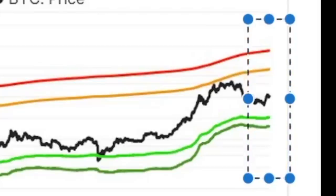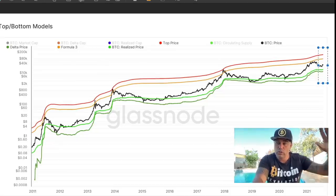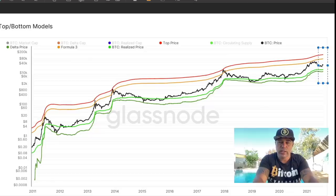That's doubling your investment. Just make sure when you do that, don't believe that it's going to go up to 1 million in that run. Believe that when we touch the red line, we will go down again. So sell, hodl your stable currencies, please no dollars or euros, but USDT or DAI or PAX or whatever, and then buy back at those green lines. That is how you play this 4-year cycle.